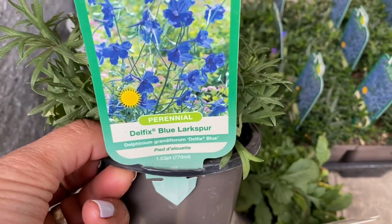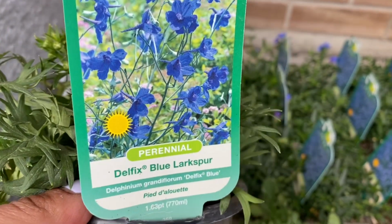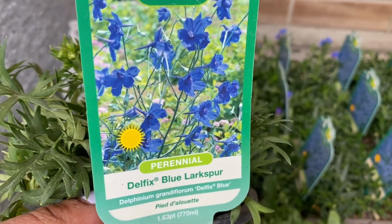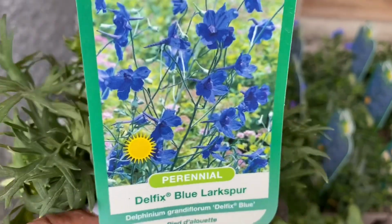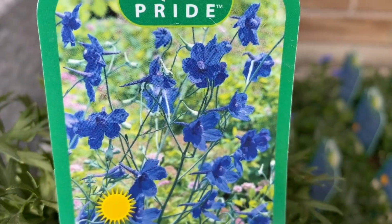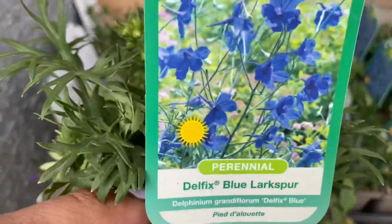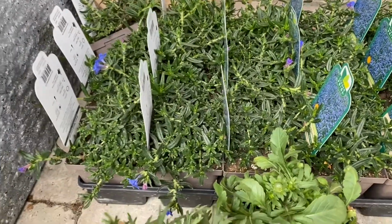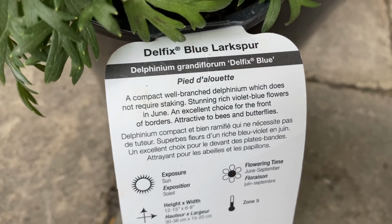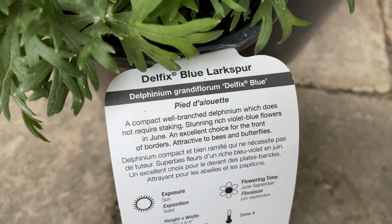Delfix blue larkspur. So this is a beautiful blue flowered Delphinium grandiflorum called Delfix, which I found at the garden center. I picked up 3 of these. Just love the stunning blue color on these flowers. And this is a full sun perennial, as the tag says, and this one is a compact, well-branched delphinium which does not require staking, so that makes me really excited.